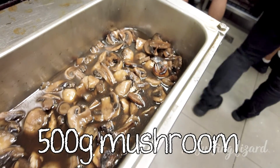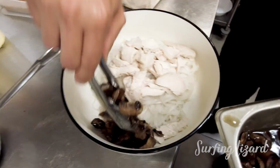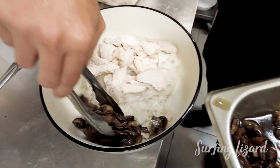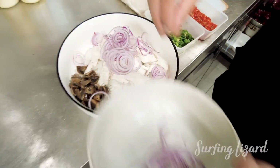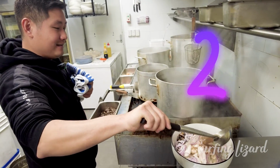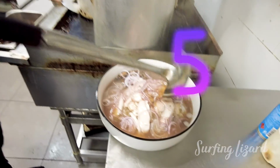Over here, we have some mushroom. Pretty much the mushroom gives you a sweetness, texture, and juiciness. When you mix it together with the broth and the noodle, they give you a release of flavor. After that, you know what it is? Red onion, sliced. A little bit on the top, not too much, because onion has a very strong flavor. Time for the broth to go in. Not yet, not finished yet, okay? Done.